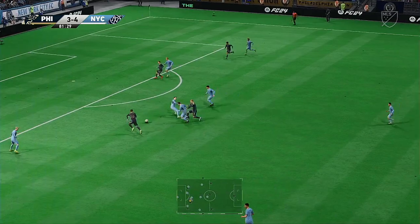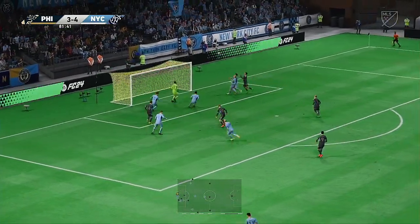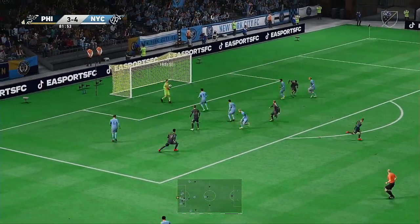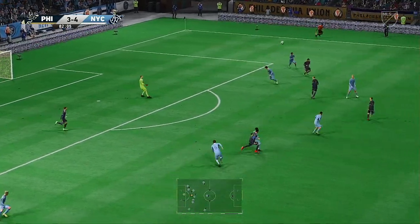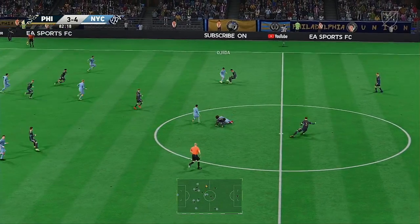Well, still pushing forward in search of the equaliser. In behind, can he finish? Oh, against the bar. And it's not the best of clearances. Oh, so, so close. But now they can breathe again. Yeah, that was so close, Guy. And I thought it was going in. It's a huge relief from the keeper there.